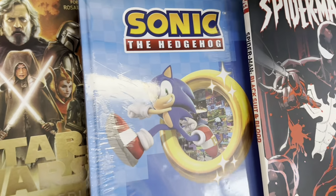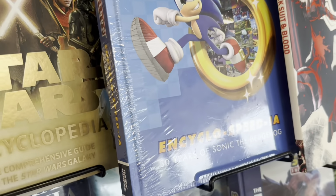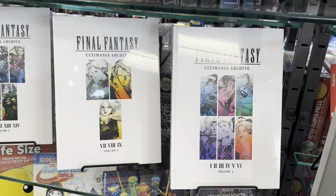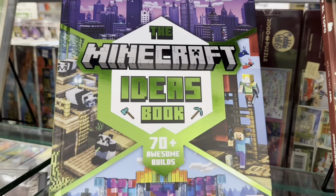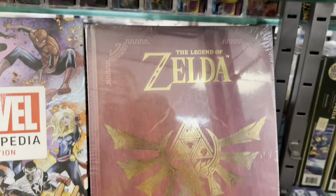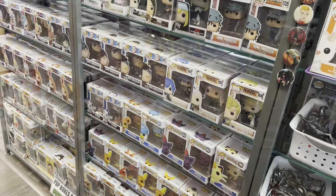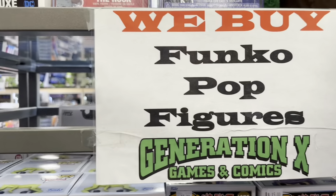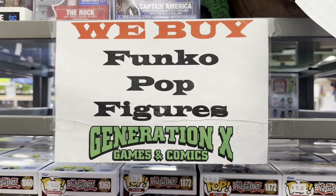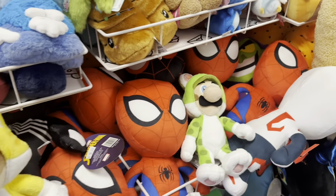How many of you guys have seen the Sonic the Hedgehog encyclopedia? Pretty cool. They actually have a nice selection of gaming hardcovers, including a Minecraft ideas book and this really beautiful Legend of Zelda book, Art and Artifacts. Not only do they have a nice selection of Funko Pops, they actually buy them. So bring in your Funkos if you're in the North Texas area. Mario and Luigi just hanging out with a bunch of Spider-Men.